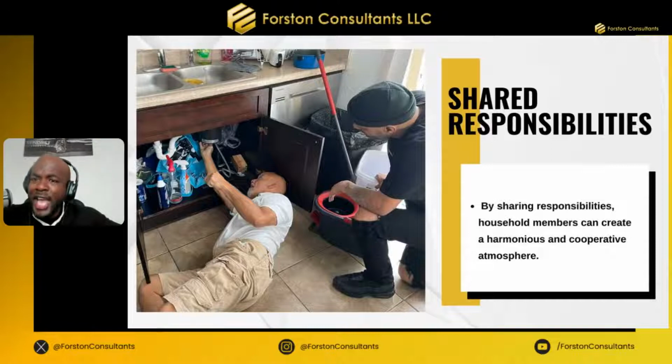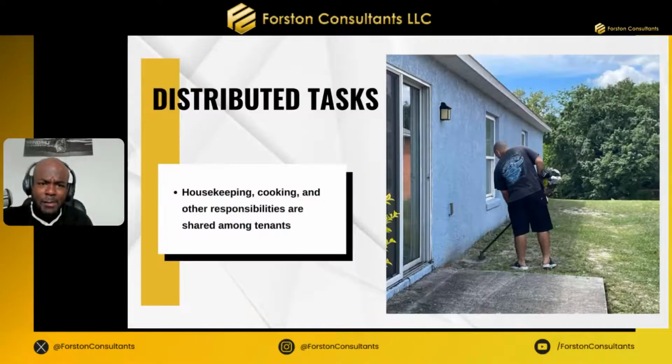Type amen in the chat if you believe that. Because again, if I'm keeping my guys busy, I'm keeping them out of trouble as well, and it's giving them something to do, and it puts money in their pocket so they don't go do stupid stuff. Does that make sense, everybody, or am I just blabbering?